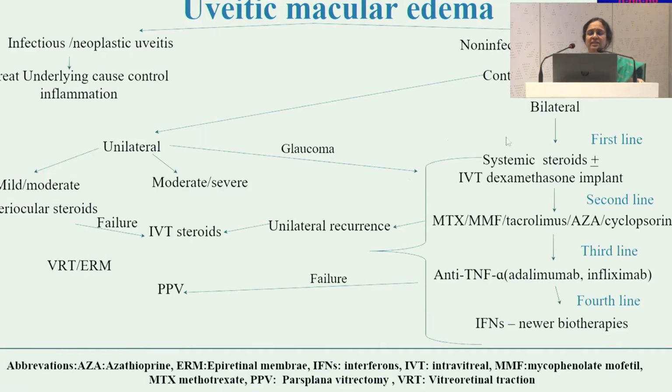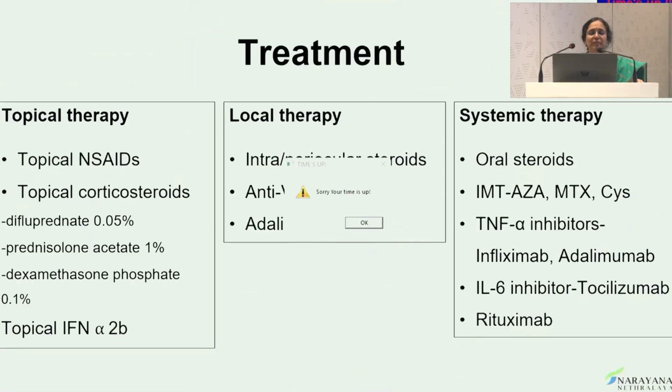If it's bilateral, start with steroids or an intravitreal dexamethasone implant. The second line, we add immunosuppressive therapy. If they fail, then systemic immunosuppressive therapy. The fourth line, interferons, which we have used in most of our patients along with all the drugs. If they fail, or if they show traction, then pars plana vitrectomy plays a role.